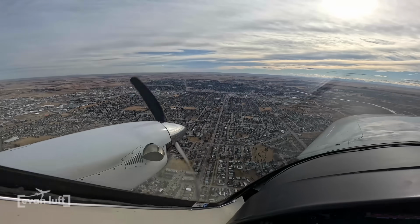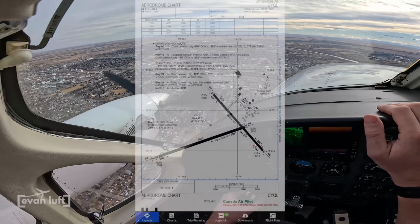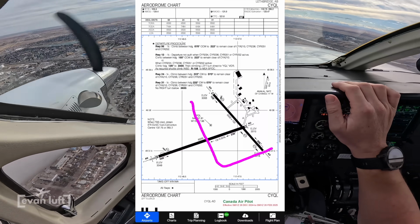All right, we got 45 knot winds at the airport, everybody. We're going to be doing a very windy, gusty landing here at Lethbridge Airport. Let's go. All right, we got the field in sight there. We're going to cross midfield here, runway 24, and then join for a left-hand downwind.